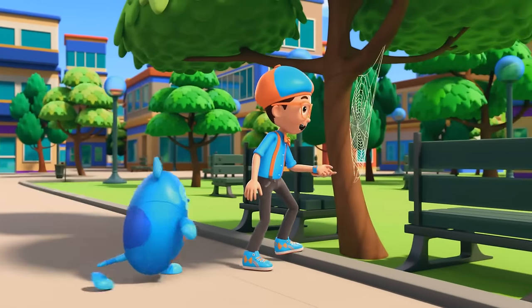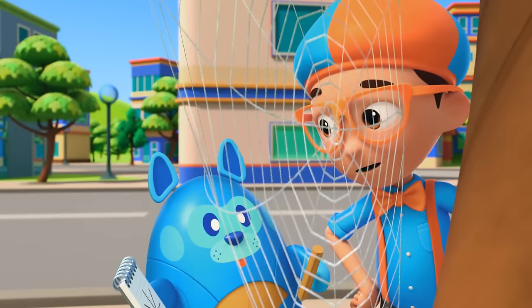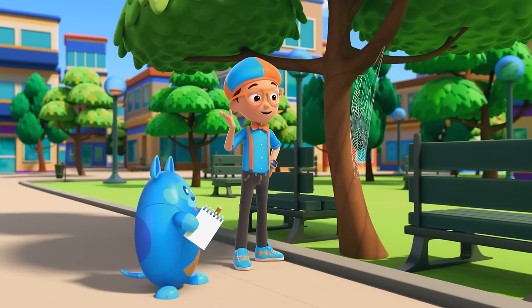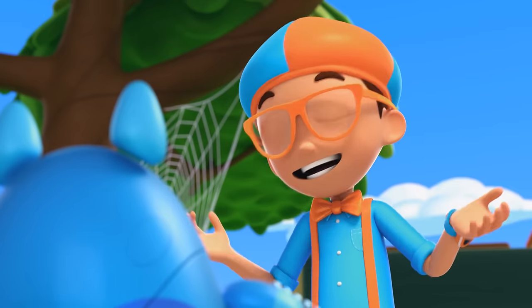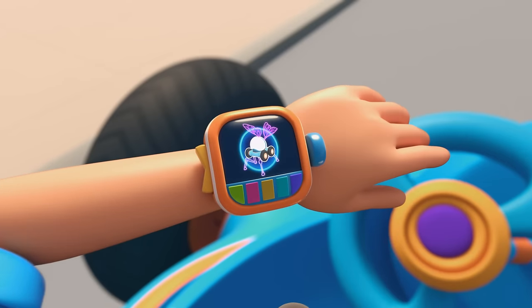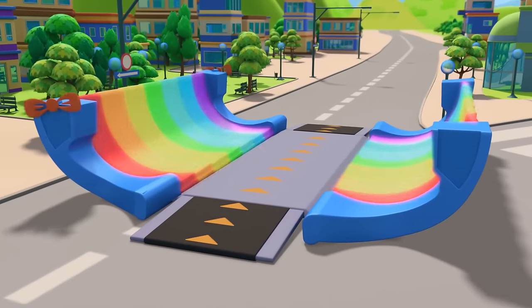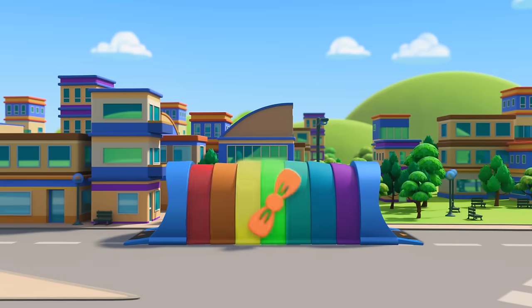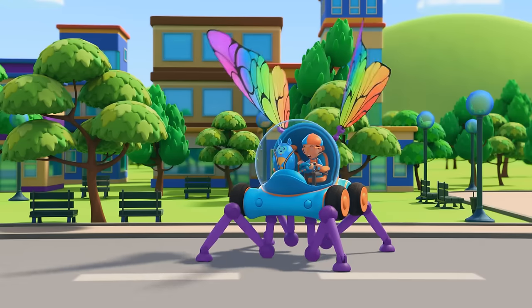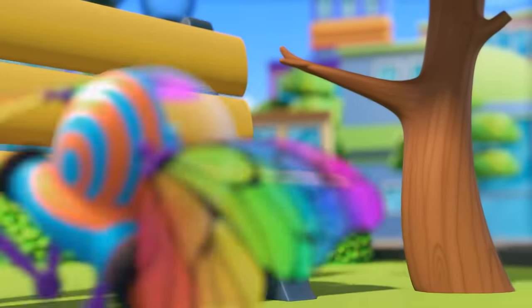Whoa! This spider web looks amazing! You're right, D.BO. Spider webs do have such artistic designs. I wonder, how do spiders make their webs? Yes, let's go find a spider to ask. I'm gonna need wings and spider legs. Wings, spider legs, confirmed. Activate Blippi Station. Shrinking down. The Blippi-mobile is ready for adventure.